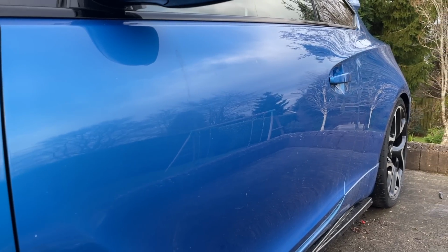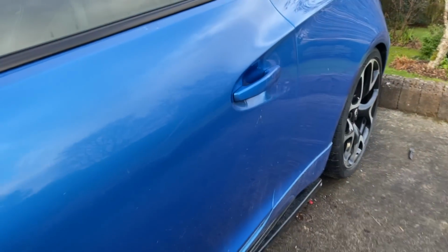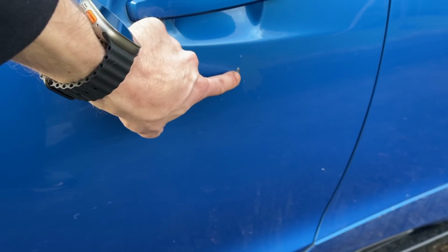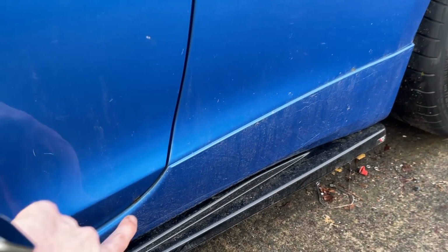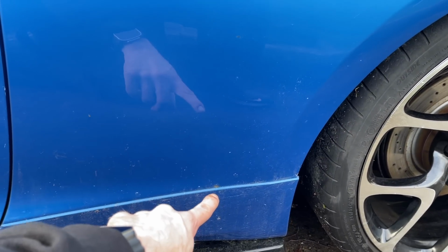Passenger side door isn't too bad, but again, it would need resprayed because the lacquer's peeling off it. There's a great big chunk out of it there, chunk out of it there. It's rusting down the bottom. Just genuinely quite rough. Moving on to the rear quarter, rust.